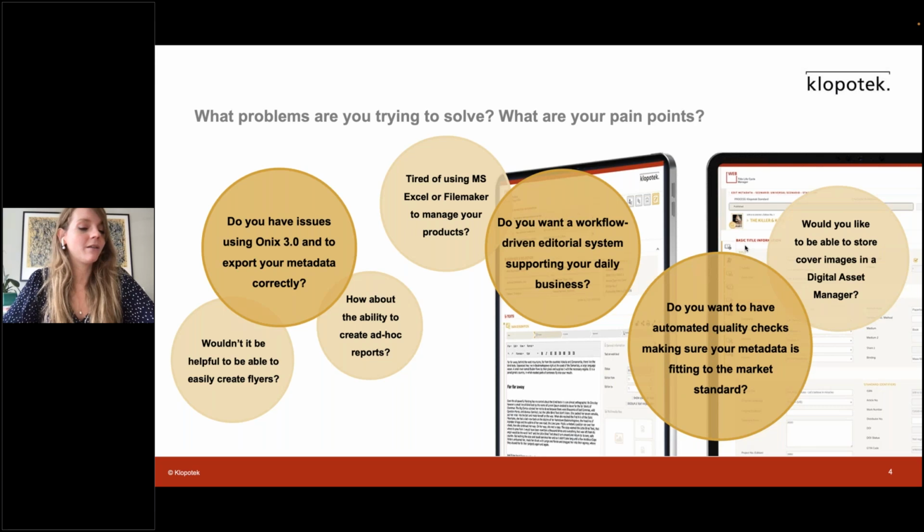You can easily create flyers, or sometimes it's difficult to create flyers, especially if you work with Excel and FileMaker, to get all of your metadata into flyers, and you have redundancies and issues with checking. So with a system which holds your metadata, easy creation of flyers and ad hoc reports may be easier. Is it a problem of workflow?